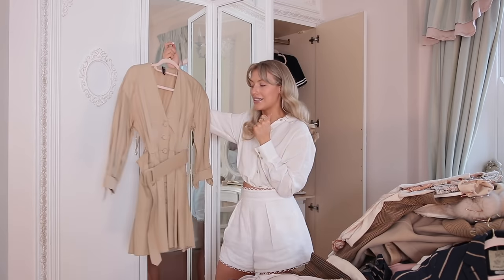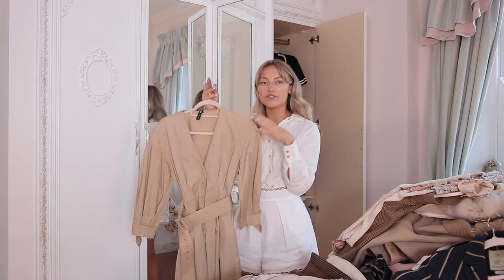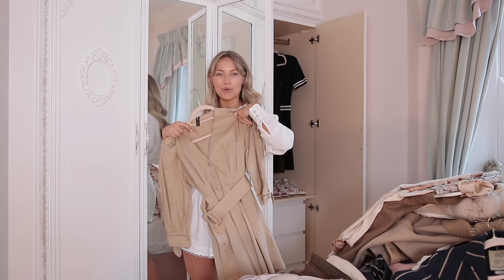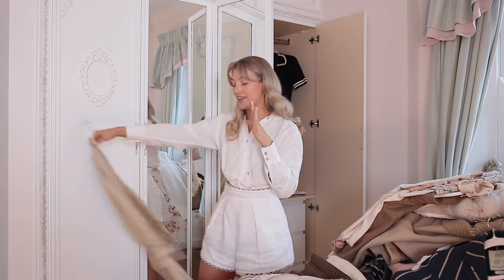I think the problem with this is, again, it's not a warm dress at all. It's really thin and it's more kind of springy, but this is not the colour that I like to wear in spring at all. So I think I might just bite the bullet on this one and get rid of it.